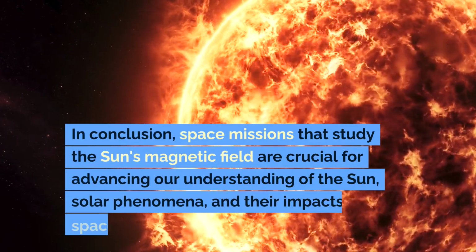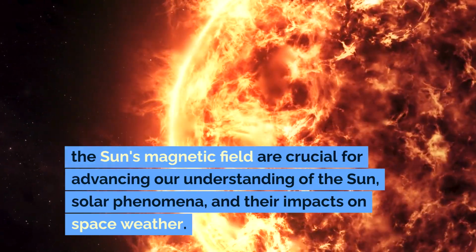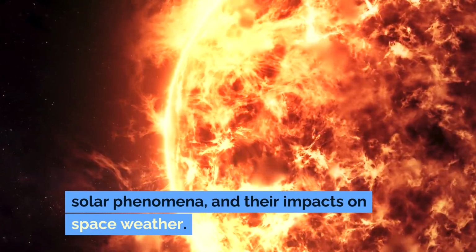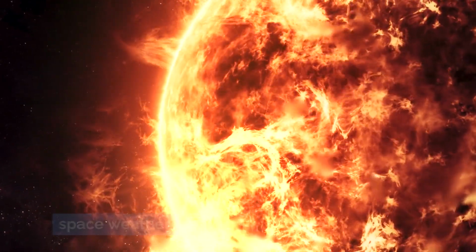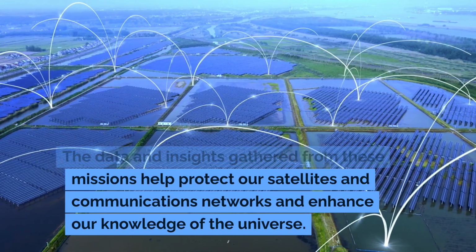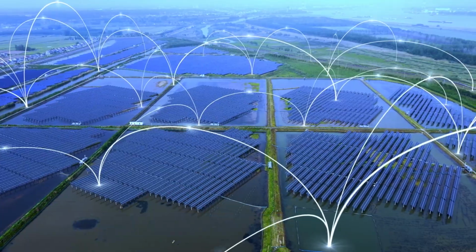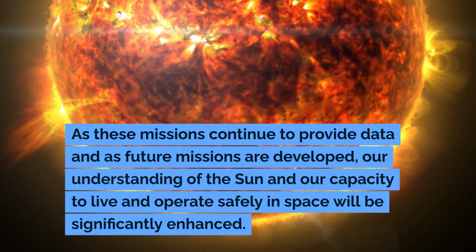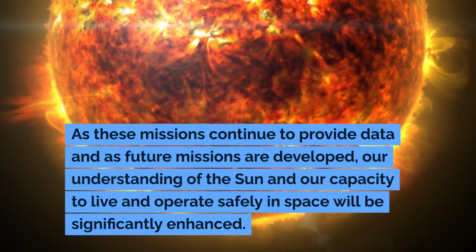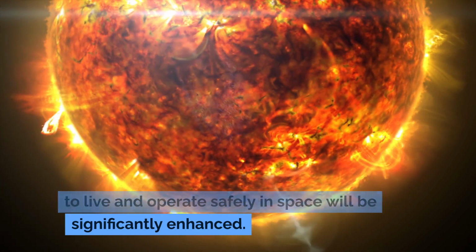In conclusion, space missions that study the Sun's magnetic field are crucial for advancing our understanding of the Sun, solar phenomena, and their impacts on space weather. The data and insights gathered from these missions help protect our satellites and communications networks and enhance our knowledge of the universe. As these missions continue to provide data and as future missions are developed, our understanding of the Sun and our capacity to live and operate safely in space will be significantly enhanced.